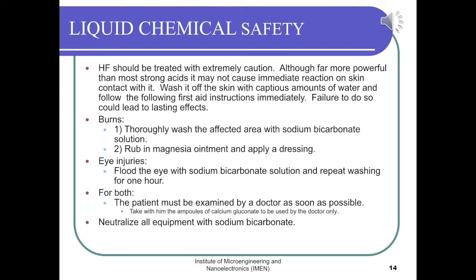HF or hydrofluoric acid should be treated with extreme caution. Although far more powerful than most strong acids, it may not cause an immediate reaction on skin contact. So wash it off the skin with a copious amount of water and follow the following first aid instructions immediately. Failure to do so could lead to lasting effects. Burn: thoroughly wash the affected area with sodium bicarbonate, rub on magnesia ointment and apply a dressing. For eye injuries, flood the eye with sodium bicarbonate solution and repeat washing for 1 hour. For both, the patient must be examined by a doctor as soon as possible.